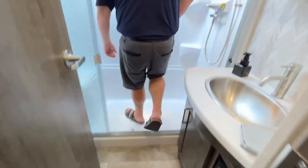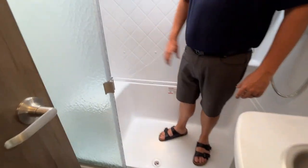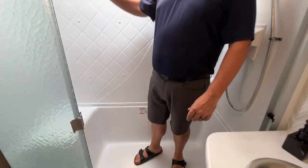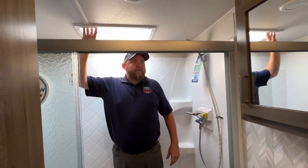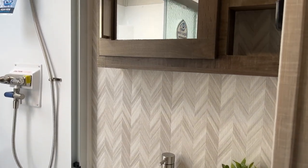So in the bathroom, there's tons of room in the shower. It does have the sliding door that comes across. You got a seat in here as well. It's a frosted glass door. You do get the skylight above the shower, so it gives you lots of natural light in here. You get the vanity with a medicine cabinet and storage.